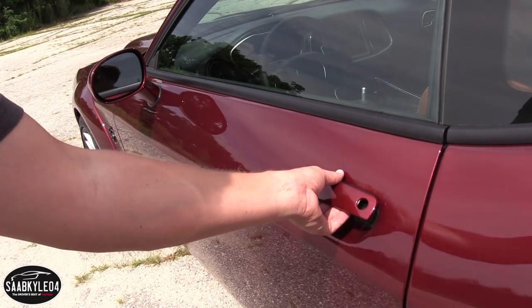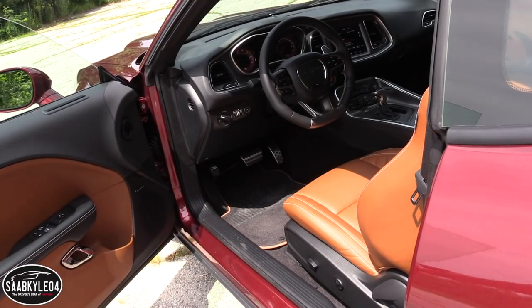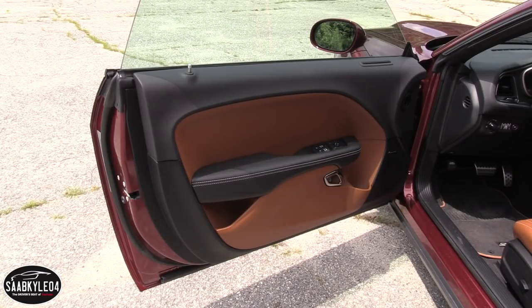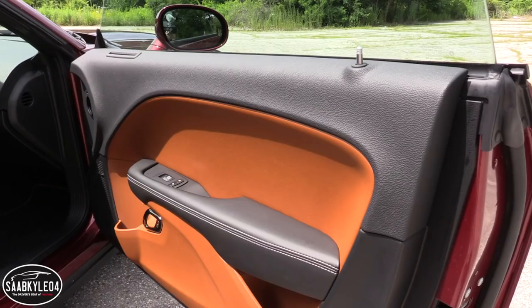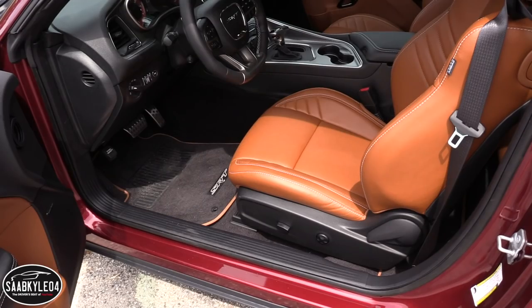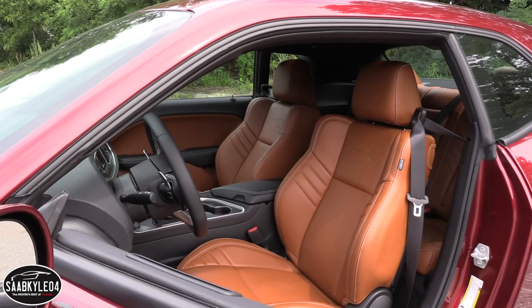The Redeye's interior mirrors that of the standard Hellcat with segment-leading build quality. There's a plethora of soft-touch materials, hefty aluminum bezels around the dashboard and center console, as well as tasteful chrome detailing and soft white ambient lighting. The layout of the interior is inspired by the 1971 Challenger, decidedly old-school with a modern twist.